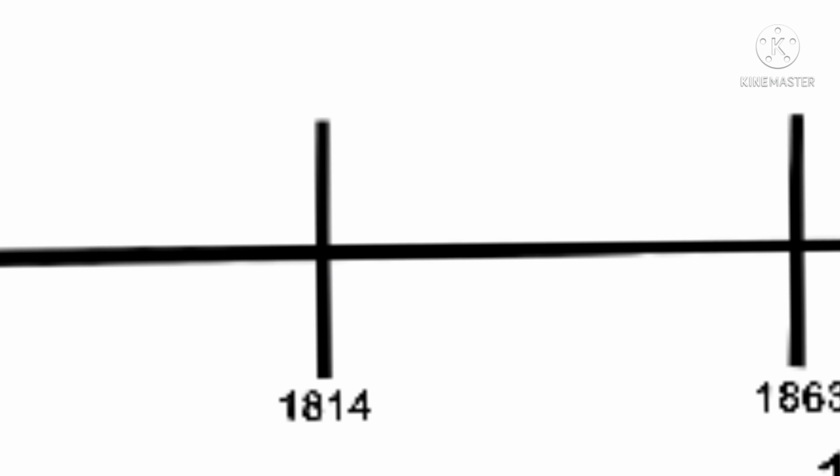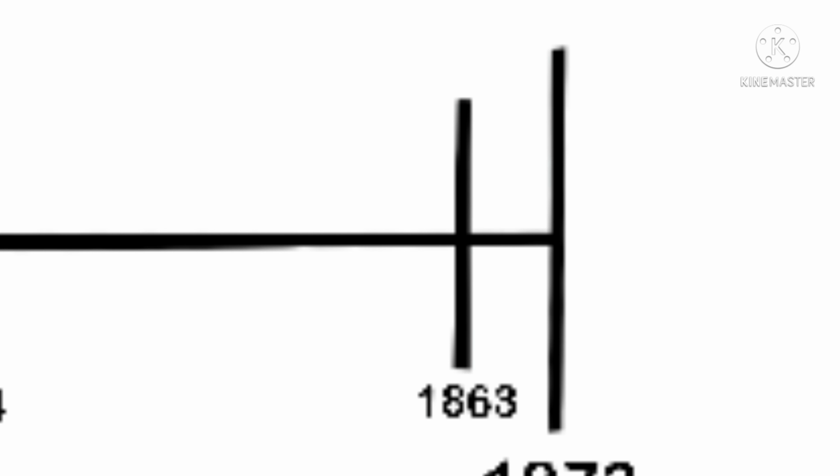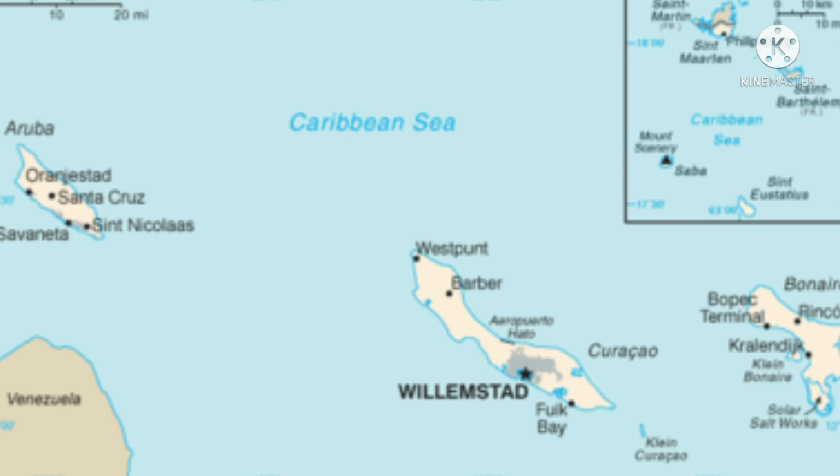But even though it wasn't legal after that, a lot of companies still continued trading in slaves, which made the Netherlands one of the last European countries to officially stop trading in slaves. The Netherlands then eventually stopped completely in 1863. In 1863, 33,000 slaves in Suriname were freed. So were 11,000 slaves from the Dutch Antilles.